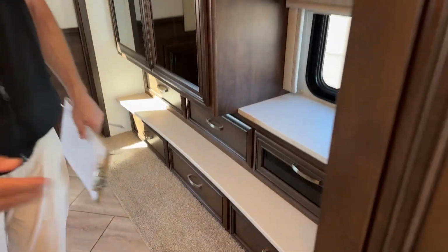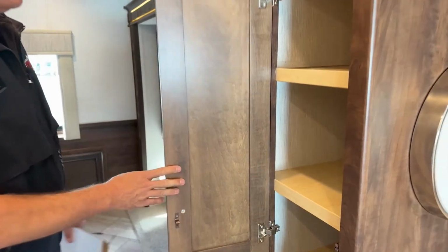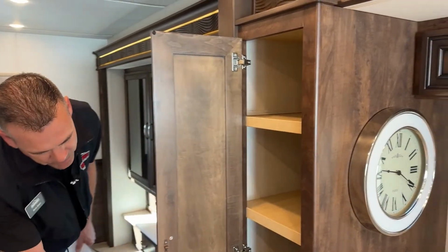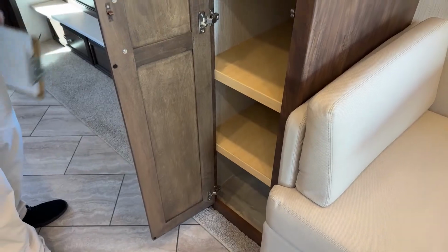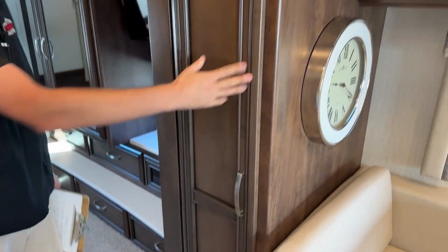Coming out of the bedroom, we do have a nice pantry here. They're not adjustable shelves, but there's space for just about anything you might need in there. You can use it as a linen closet, you can use it as a pantry, whatever you want.